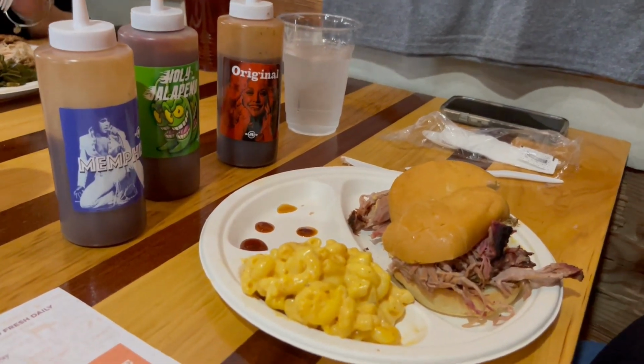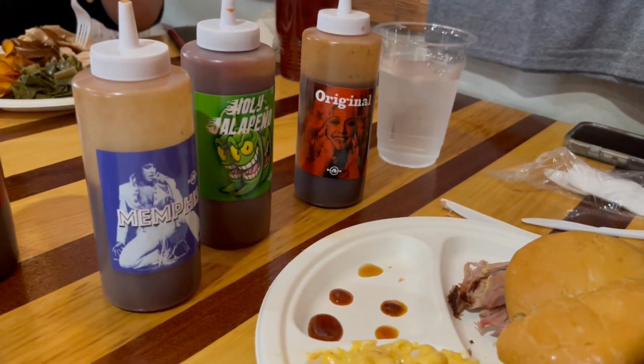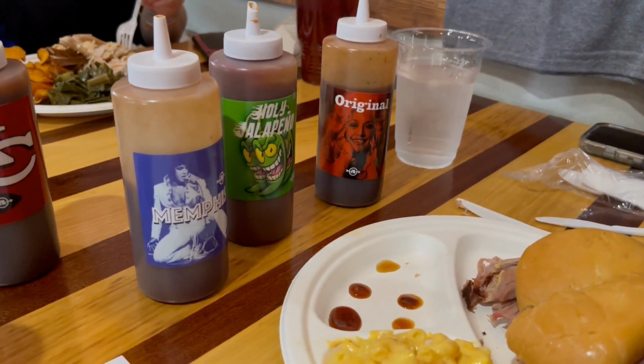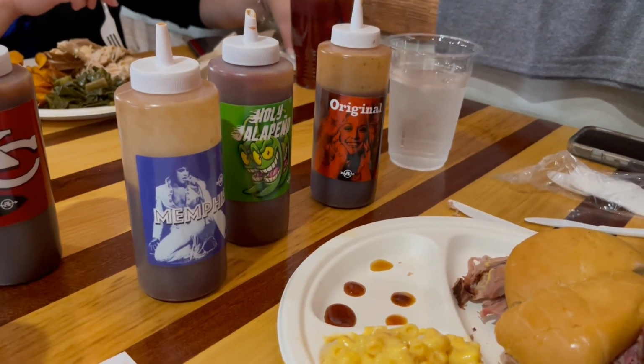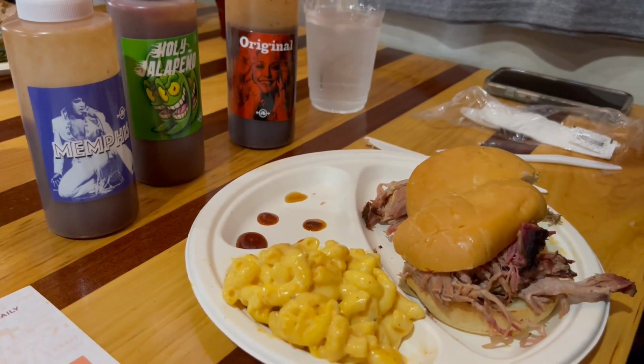All right, I've tried the different sauces, and the three that I like the best are the original. It's a little bit sweet, not too sweet. The Holy Jalapeno, that's got a little bit of a kick to it. I like that. And then the Memphis tasted like it had a little bit of vinegar in it, I guess. So they're the top three that I liked.